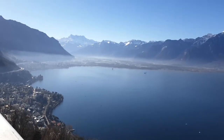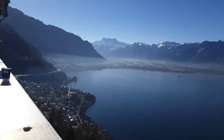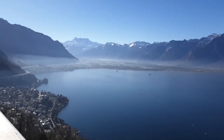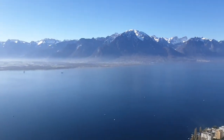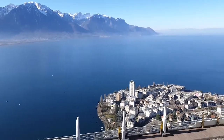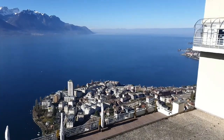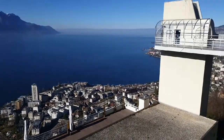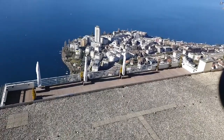Wow. So it's worth climbing up here. Montreux is popular as the venue for the International Chess Festival, and a statue of the rock star Freddie Mercury. It's also famous for its best hospitality schools and private clinics in the world. So beautiful. You see that one?